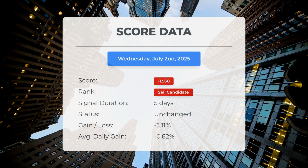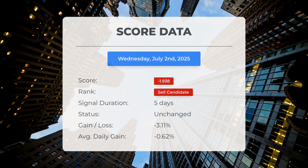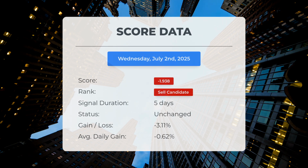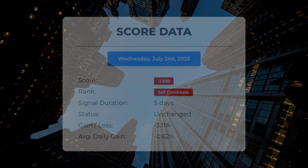Since the 26th of June, 2025, our system has ranked Tesla as a sell candidate, assigning it a score of -1.94. Now, let's examine the stock's performance during this time frame. The stock experienced a loss of -3.11%. This equates to an average loss of -0.62% per day since it was designated as a sell candidate.